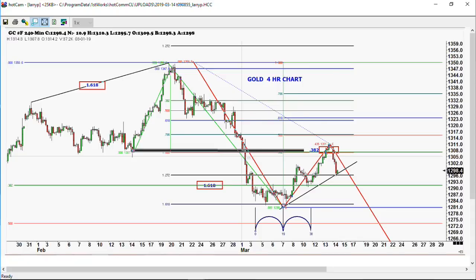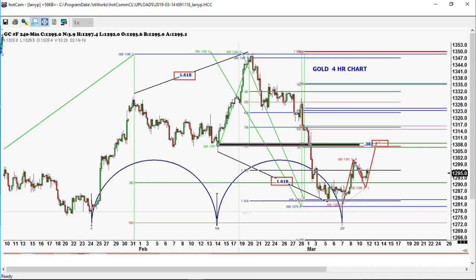All righty. Okay, they're quoting Sir John Templeton saying the four most important words in investing are "it's different this time." That's probably true in all of life, I guess, David. But well, let's take a look at this chart one more time. There's the ABCD pattern, 382. So that's what we're going to look at.